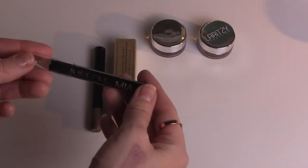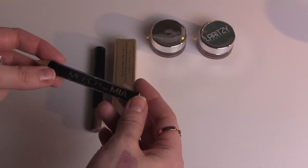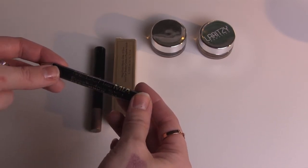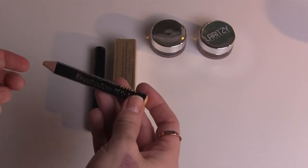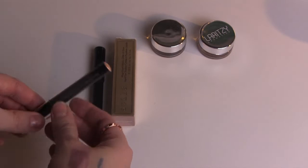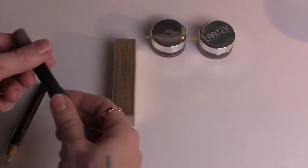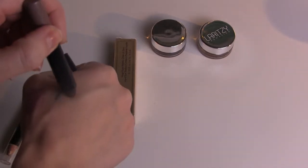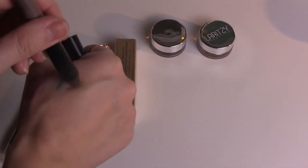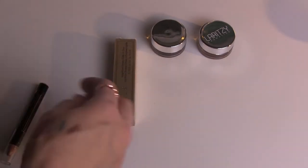I'm keeping this black cherry culture one, and I want to get rid of this one even though it's all completely new. I haven't used it, only swatched it. It's from Meech and Mia Eyeshadow in number 54. So it's really pretty golden-y color, but I'm not going to use it. And this is just too old. It's gorgeous, and it has a lovely stain, but it's expired. So I'm going to get rid of this one.